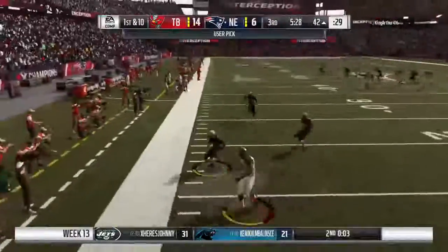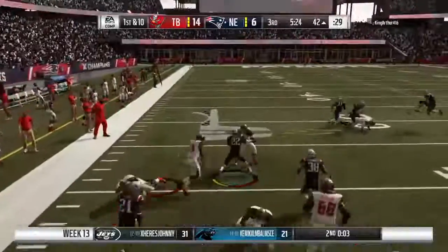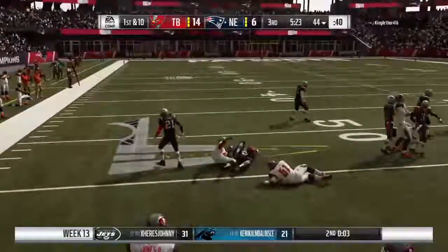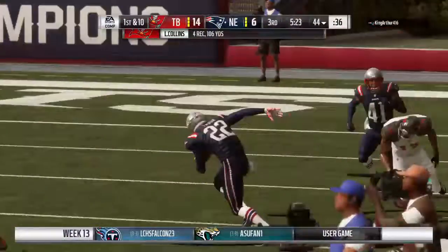And he's going to be intercepted a third time. Picked off by Tease Tabor. And a great return as he takes us up just shy of the 45. Well, that's 3 picks he's now thrown in this game.